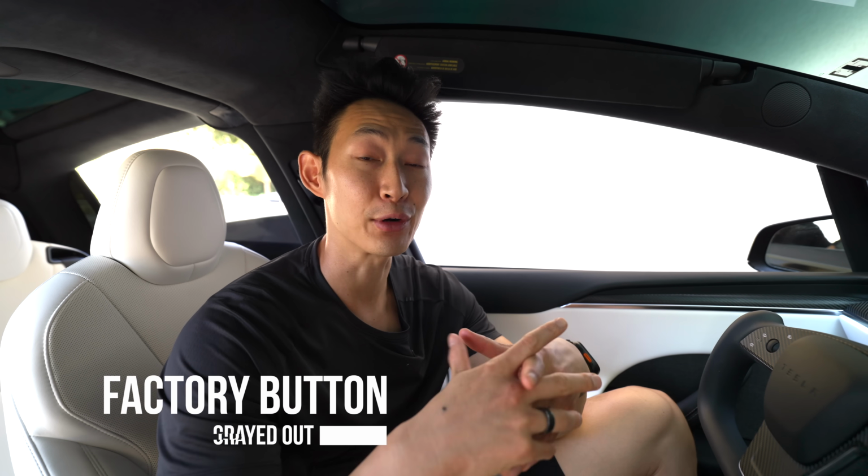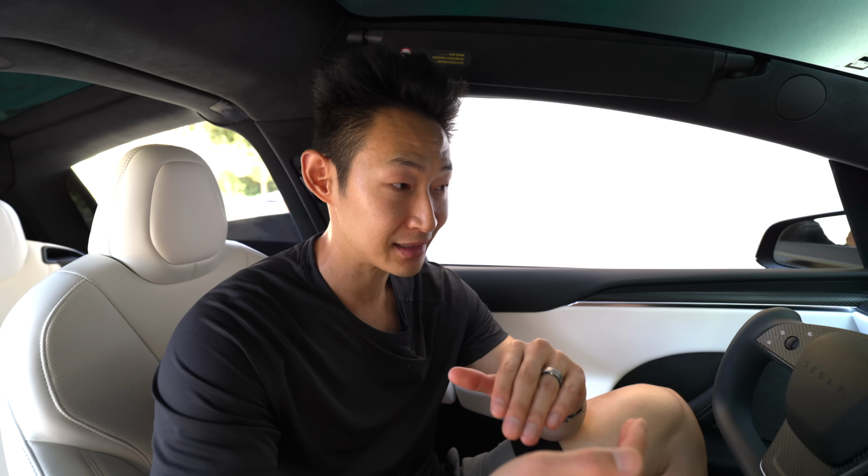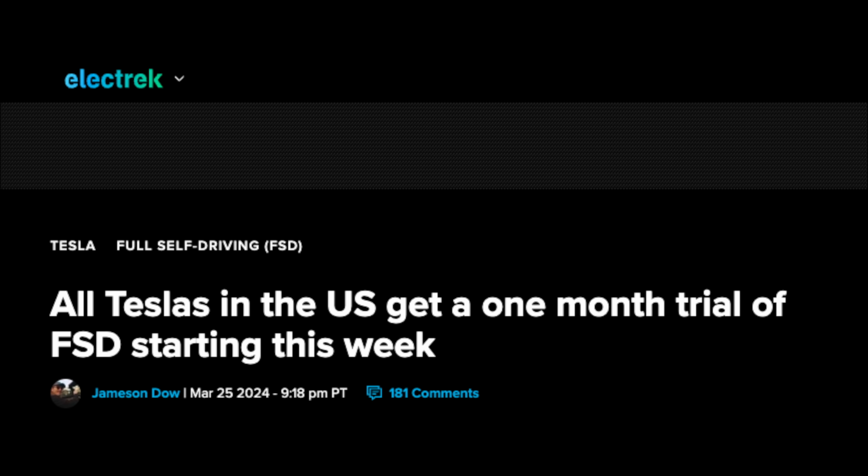It's that simple. So I had a friend who was trying to sell his Model Y and his factory reset button was completely grayed out. It didn't work. And it was pretty common. The reason why it's grayed out is because you have a pending active subscription. And he didn't have any, but Tesla was offering free full self-driving for 3 months or something like that. So it was an active subscription technically. So that's why he wasn't able to factory reset his vehicle.